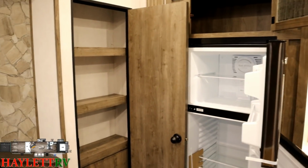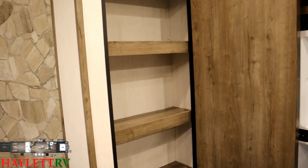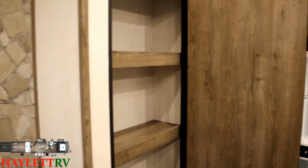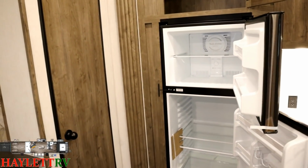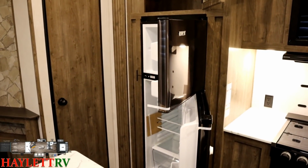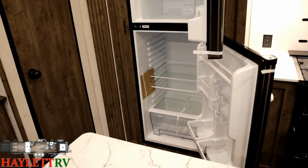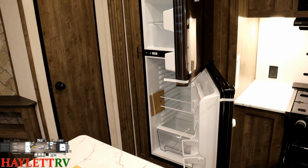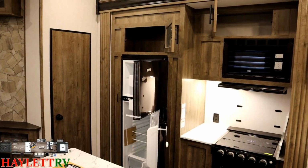Now, if you're looking at it, let me give you a look at the pantry. Then I'm going to get the pantry door out of the way real quick here. You're noticing there's a little bit of dead space on either side of that refrigerator. This is one of the very few Wolfpack models where, if you want to, you can upgrade this to like a 12 cubic foot, one of those 4-door gas electric 2-way fridge freezers.